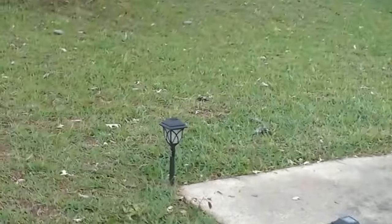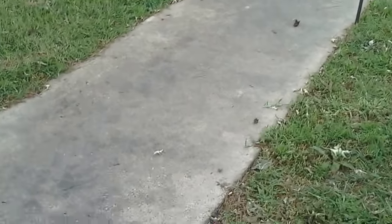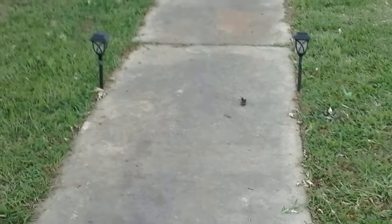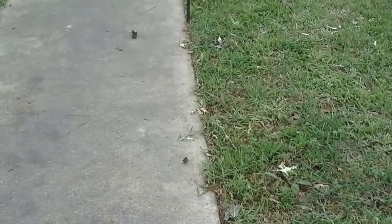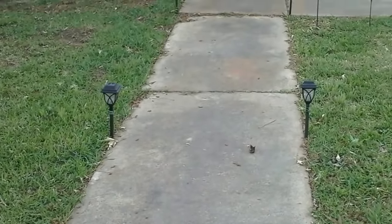Let's see. Lakota's doing real good on the keeping the yard up. He's learning how to edge and stuff. I have an edger attachment. Looks like he didn't edge this sidewalk. He's gonna have to. I know he did that one. He's gonna have to come back and get this one. It's a learning process. Ain't nothing to be upset about.